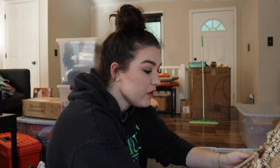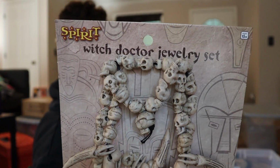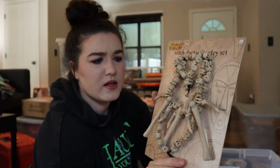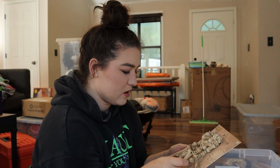I don't skip the costumes when I'm looking for Halloween decor at Spirit Halloween. I go through every aisle and I look at everything they have because sometimes things stick out that could be decor that are not meant to be decor. So this is like a really cool witch doctor skull necklace, and I think it's a bracelet. Yeah, I think there's a bracelet and there's a necklace.